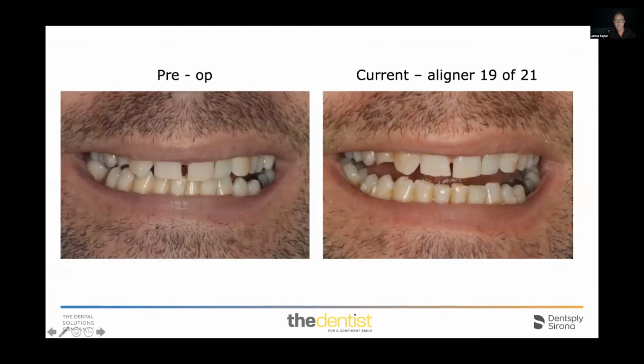So this is where we were when we started in pre-op. This is where we're currently at. I need to have a clean. He's going to see the hygienist next week, but I needed the photos. I wanted to show you. So now I've closed the diastema as well as I need to. I can now bond this really nicely. I can bond the two, and I can bond those really well after I've done the whitening for him.